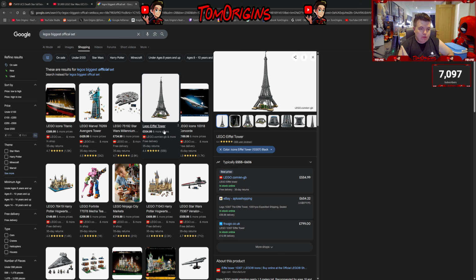Because the piece count is less than the Eiffel Tower, and the Eiffel Tower is just under or just over half price. So for half price, you get more pieces. That by itself is a crazy factor. So you can't talk about the piece count being the biggest they've ever done, because the Eiffel Tower still beats it. Then you look at the minifigures.